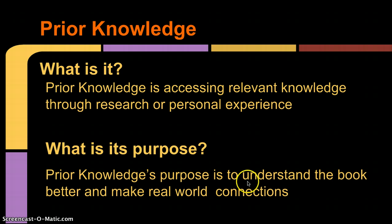Prior knowledge's purpose is to understand the book better and to make real-world connections. When you research the book before and while you read it, it makes more sense. You can picture it better. You understand the situation better. If you have personal experience or real-world connections, you also remember what happens in the book better.